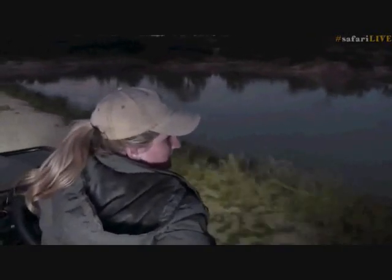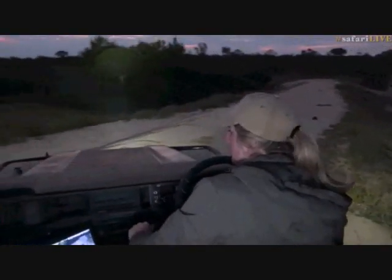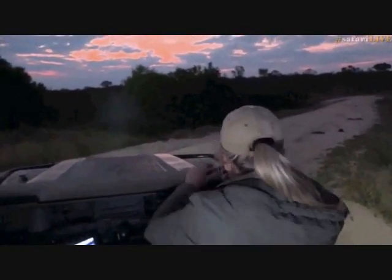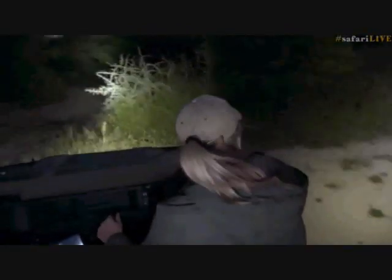Every now and then Wendy does her own thing, and it makes me nervous when she decides to do her own thing on a narrow dam wall. But we're going to go down Yala Road South now, Yala Road North and Yala Road South, hopefully find a leopard. Byron is searching for chameleons.